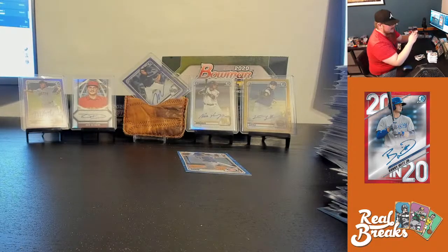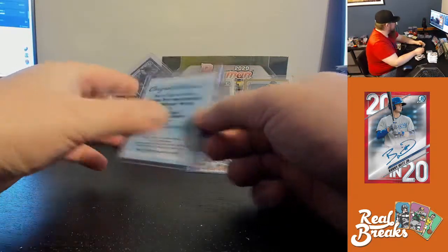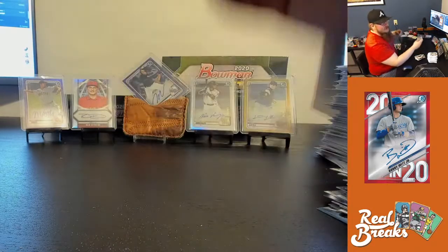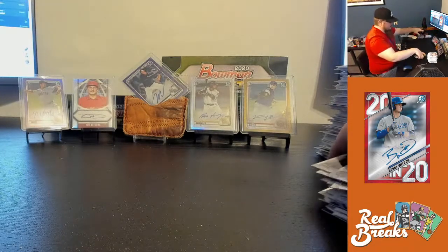Slade Ciccone, the D-backs second rounder from this year. Nice little blue refractor. This case has been awesome. At this rate, we're definitely hitting a super. Definitely hitting a super.